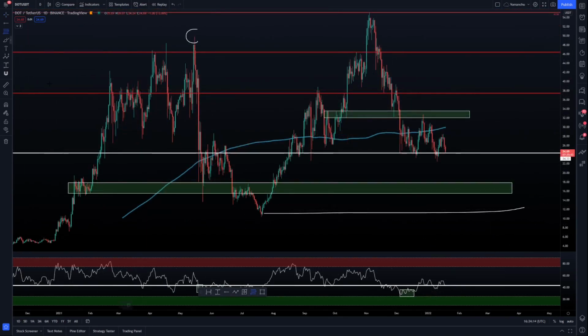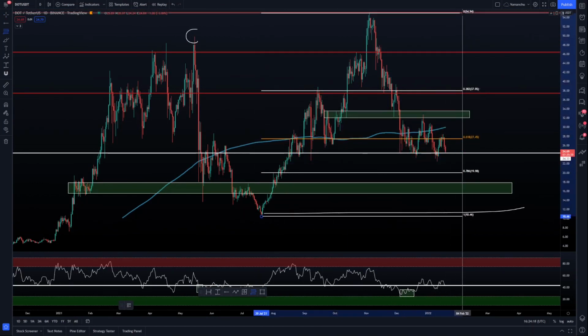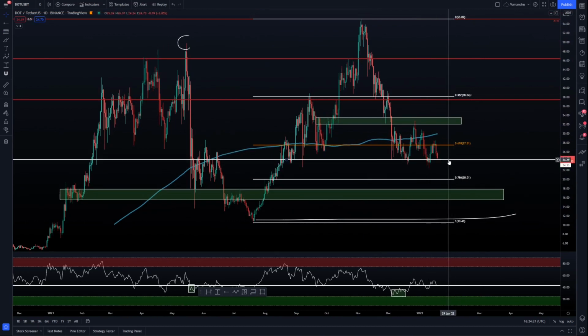If you wanted, you could also use a Fibonacci from the entire move, so from the bottom there to the top. And you could use this as a couple of levels. So we've obviously got a 618, which we've lost. We nearly got back above it. And then we've got this region here marked up, which is a nice level of daily support.